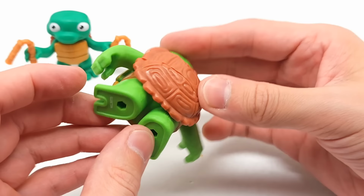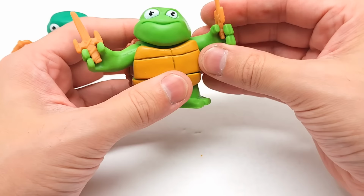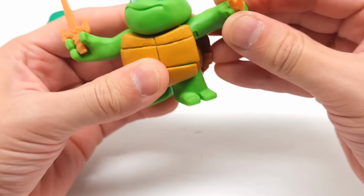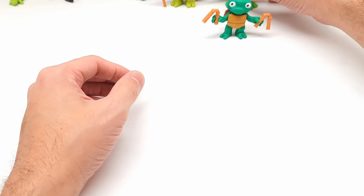All right, let's get these little weapons right here in his hands. Let's turn them like that, otherwise for that hand it'll pop out, but for this one, not so much. There we go. Look at that. That's cute. I do like the way these look. Let's put Mikey right here. Let's put Raph here, or maybe Raph in the front. Mikey right here. That's cute. Look at that.